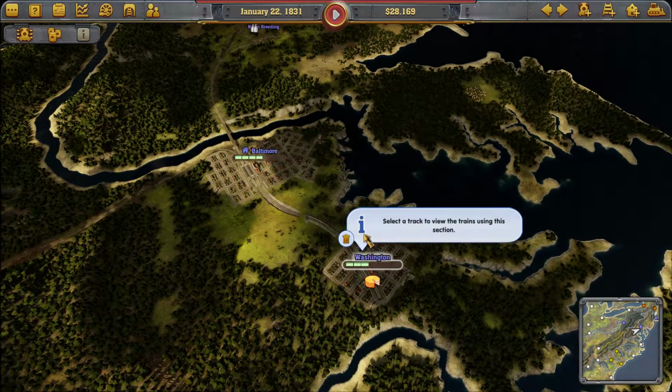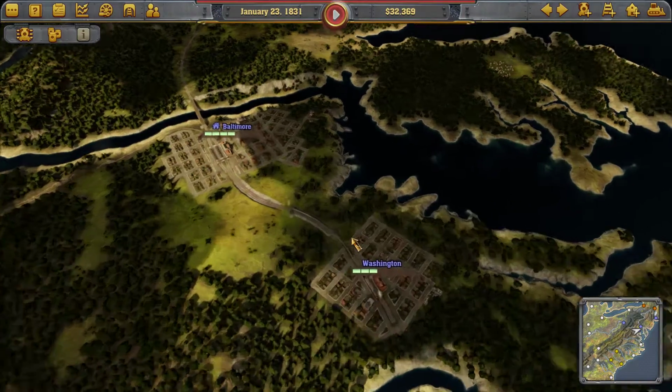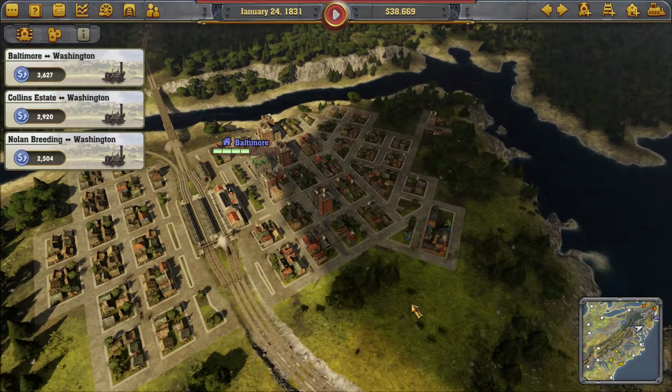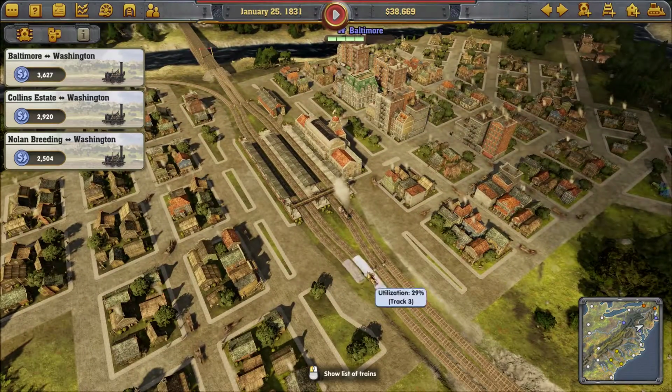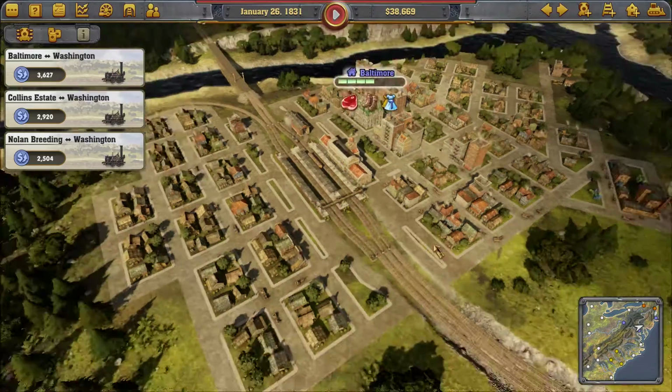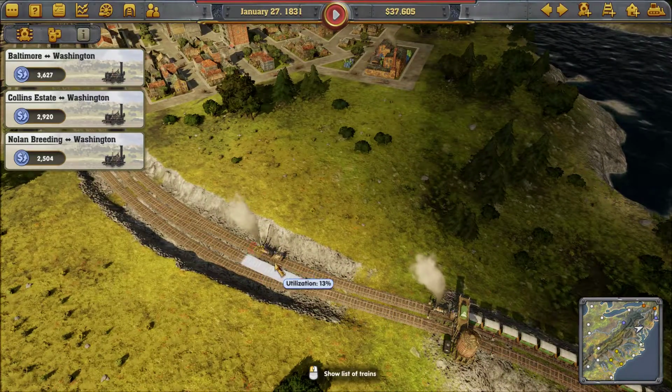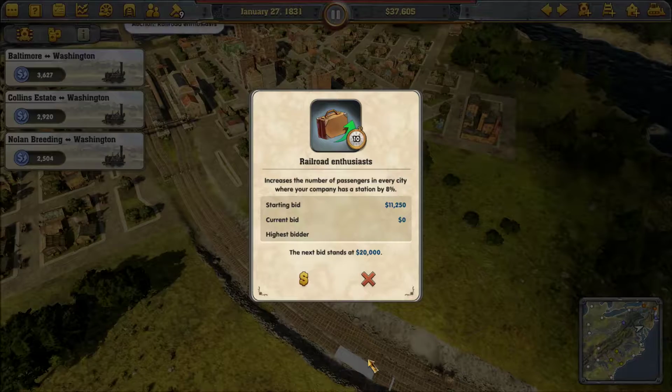What is this? Select a track to view the trains using the section. So that I know about. So if I kind of select that, I can see who uses this. So what's going? Oh, hang on. Oh no, it's just some. Got a lot of waiting going on.